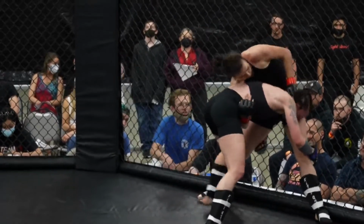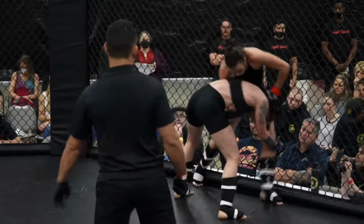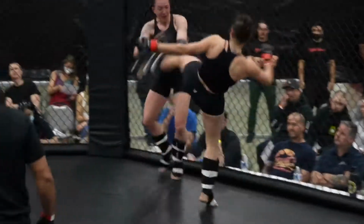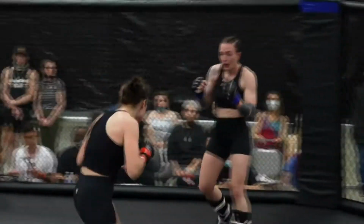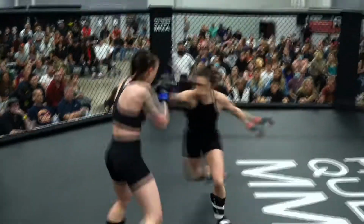Maggie's wanting to get those hands together. She wants to go for that takedown, but I would get my hips in first. You see how Rachel got to drop her level a little bit there? Rachel's hunting for that left leg kick.